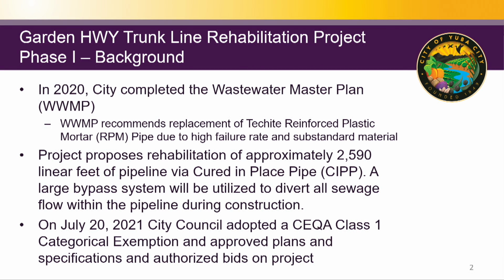The Phase 1 project proposes the rehabilitation of approximately 2,600 lineal feet of pipe. However, there's approximately 8,830 feet of 36-inch and 42-inch Techite pipe to rehabilitate in total. So Phase 2 of this project at a future date will evaluate that 36-inch pipe that will be remaining. Due to Techite pipe's brittleness, lining of the pipe is often used to extend the service life.